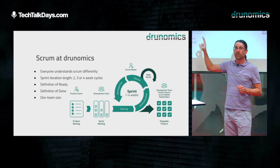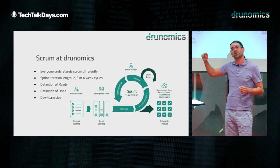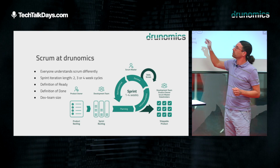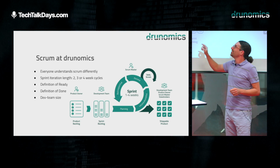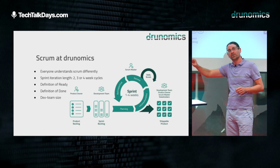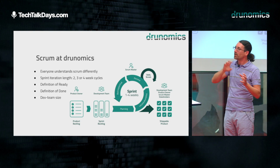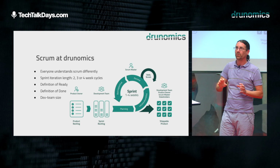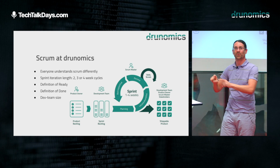Two things really need to be addressed early on and revisited a couple of times: what the definition of ready means and what the definition of done means. Definition of ready: is this feature or this user story actually ready to be developed? Is it ready for the developers to come in and say, okay, we know what we're doing, let's go and do it?